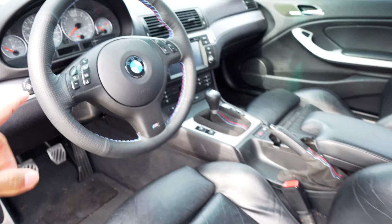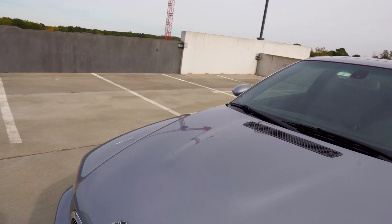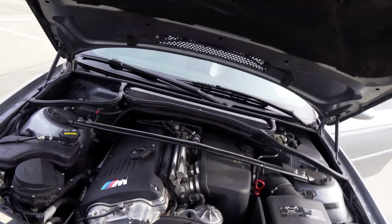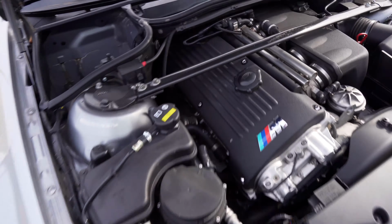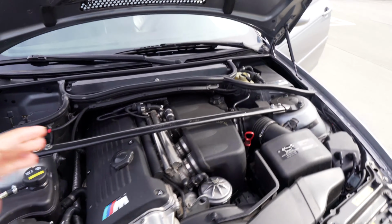This car wasn't originally an SMG car. I forgot to mention that in the last vlog. It was originally an SMG car, which means it was converted to stick. So the clutch, the throwout bearing, everything that you could think of is pretty much new. Even the clutch pedal and the brake assembly is brand new. A lot of the things in this car have been replaced and changed, so it's really cool. I have service receipts and pictures of the rod bearings being done on this S54. The coolant expansion tank, all the hoses, everything's been changed and fixed or updated or maintained.